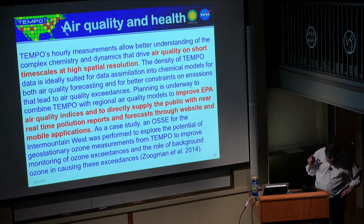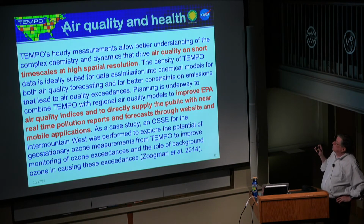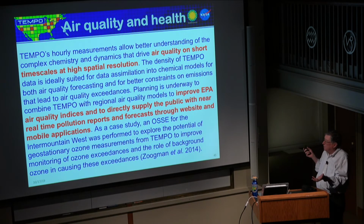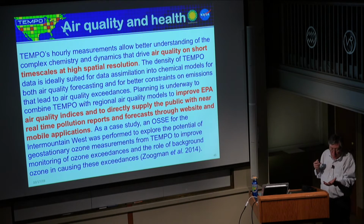So air quality and health. That's a main thing of ours, and we'll look at air quality on short time scales at high spatial resolution. So that's very, very useful. Working with the EPA and with NOAA, we'll improve the air quality indices and directly supply things so that you can, say, look on your smart device and see if you can go for a run this morning.